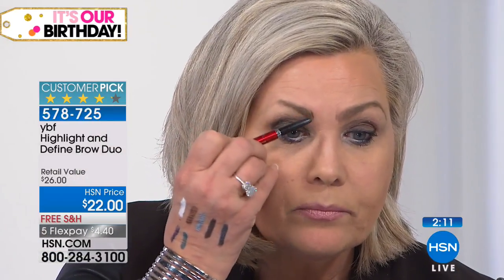Remember, you're the artist. This is your palette. You make it up, but you wouldn't hang a piece of art on the wall after you finished a masterpiece without a frame. These are our frames, and our brows speak before we do. You know what I love is that it's one universal color. Yep.